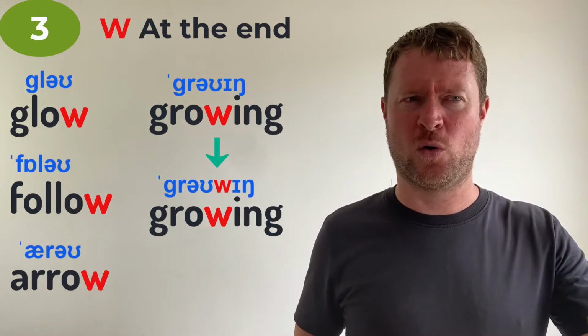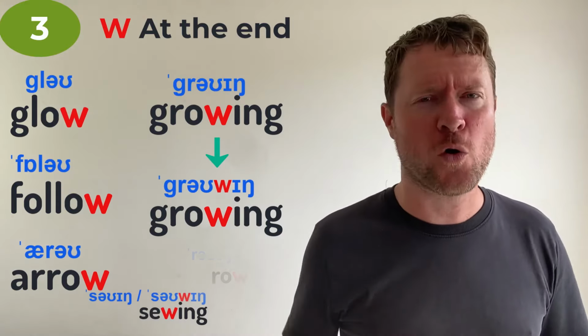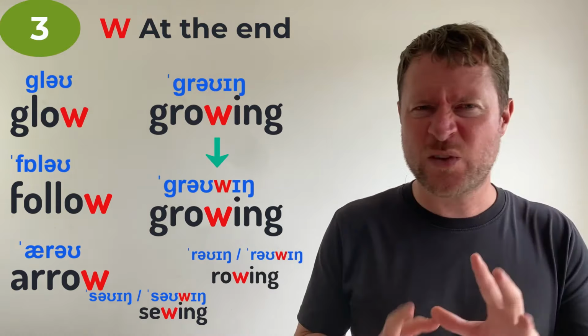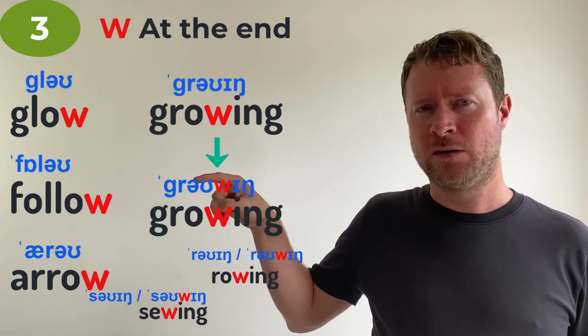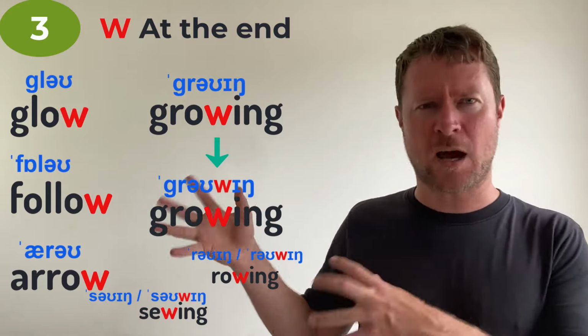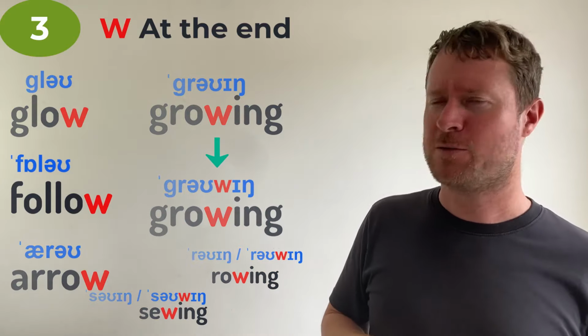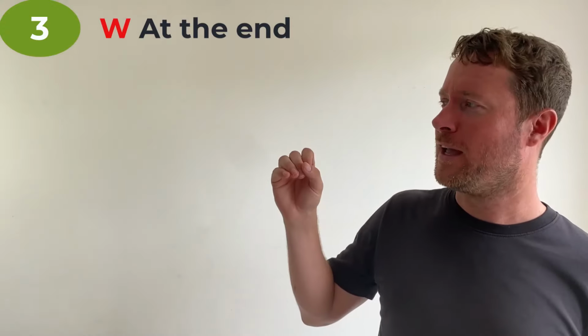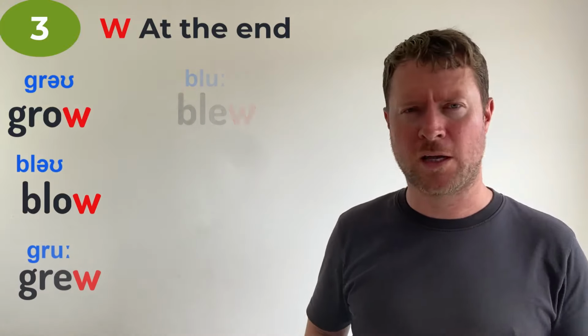Okay, not growing, but growing, or sowing, or rowing. Okay, so this is actually quite tricky. You can see the W, and yet it's silent, but it's not really silent. How to explain that one? So, grow, blow, grew, and blew.